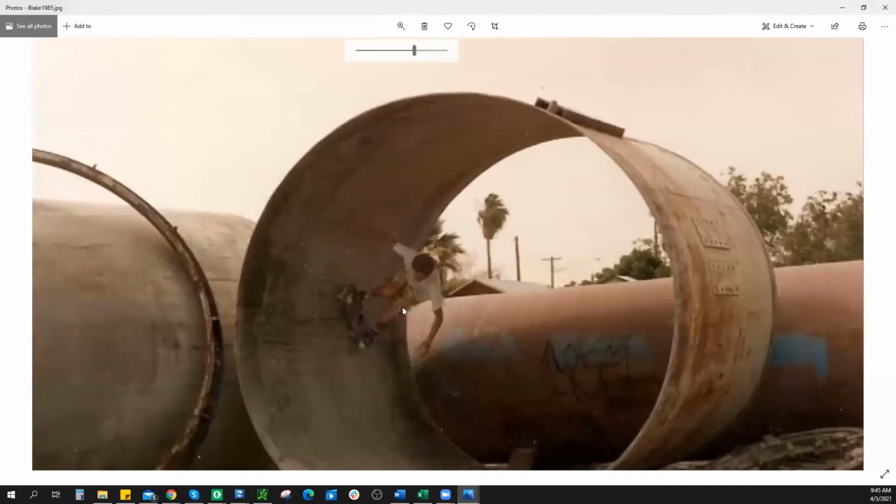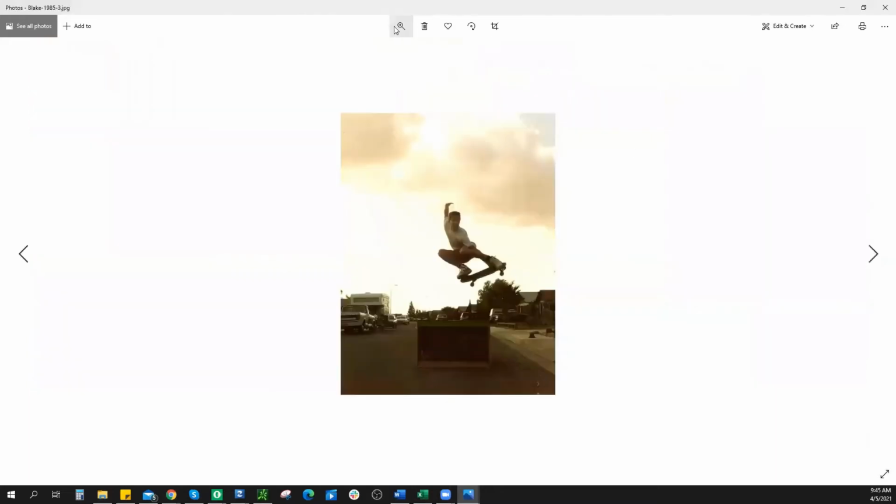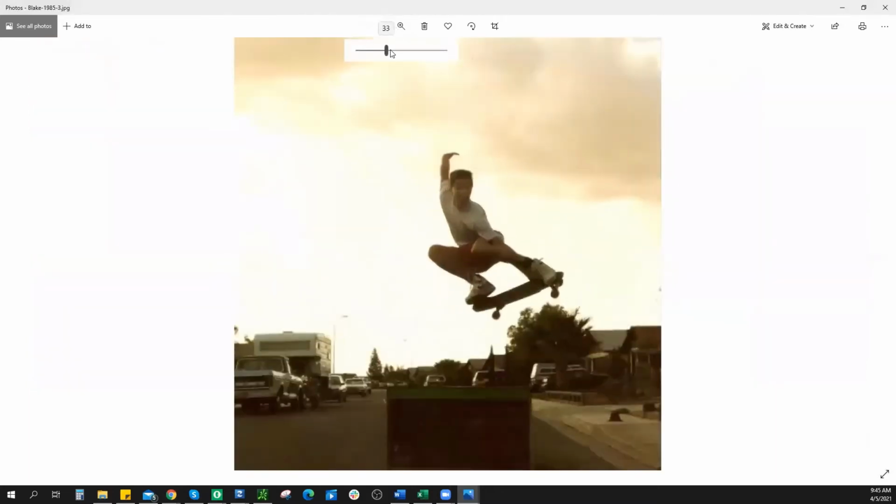That's me. And I remember those yellow shorts. Oh my gosh, they had skulls and crossbones on them and stuff. But that's me. Here, there's another picture. I mean, just look, you can see my face.